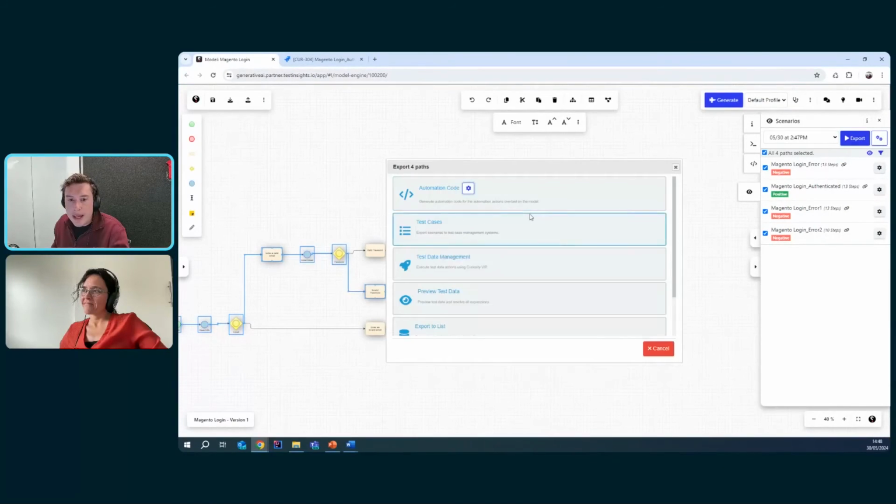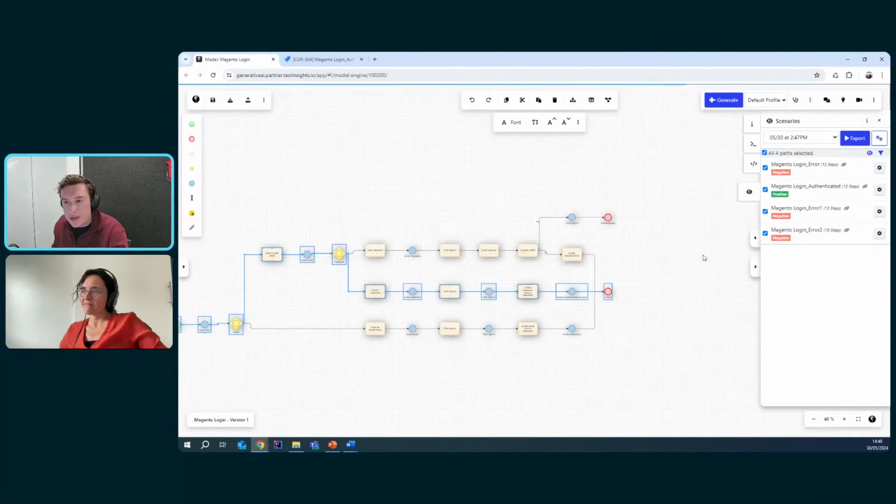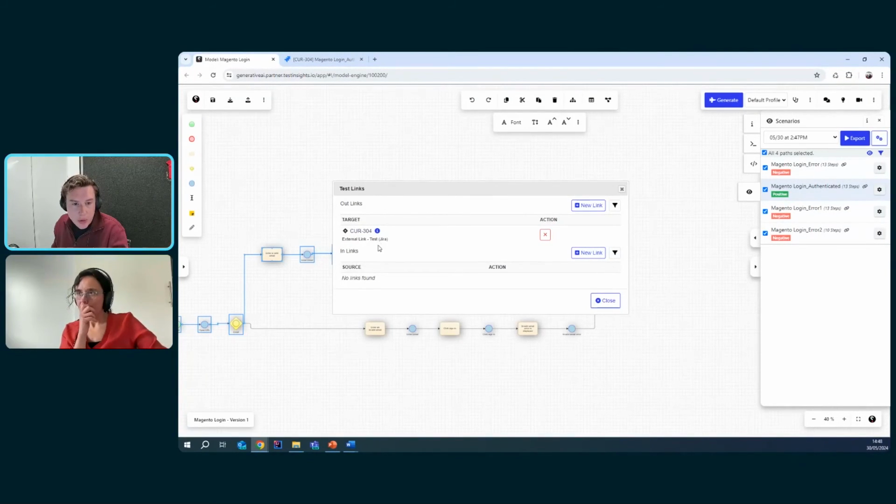I can also come away here and I can say, go and take the model I have, go and produce automation scripts and go and execute test automation. Now, what you'll see is while we're doing this, we actually have links here, and those links tell us how the model and how the Jira ticket and how our requirements link into test cases. And that's where we start to move into the world of traceability.